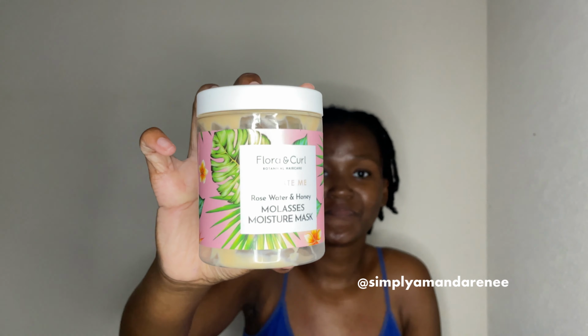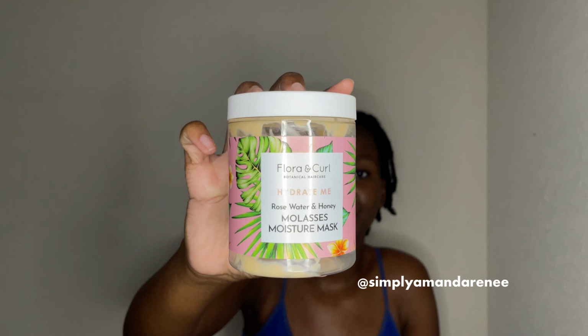Next we have the Flora and Curl Hydrate Me Rose Water and Honey Molasses Moisture Mask. I absolutely loved this mask. Absolutely 100%. The only sad thing about it is that it isn't available in the Caribbean. It is a UK brand.